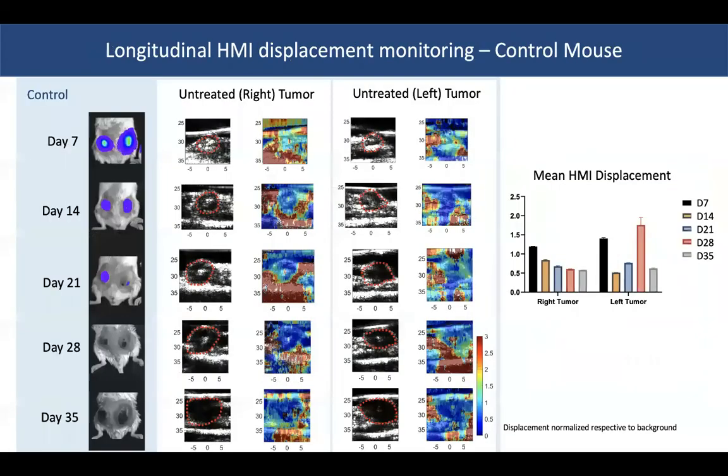Here are longitudinal HMI displacement monitoring results of the control mouse. And as expected, we see over time that there is an increase in tumor volume and a decrease in HMI displacement, which shows stiffening over time.